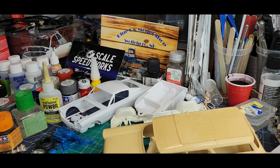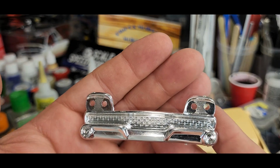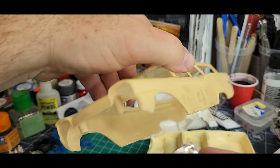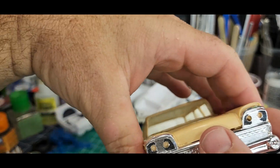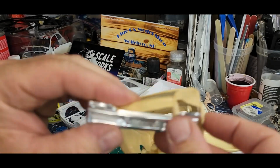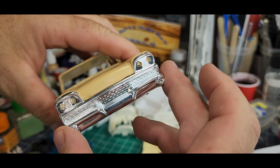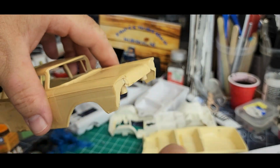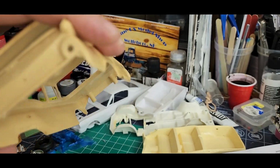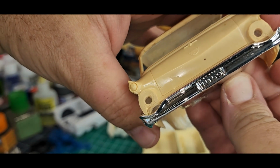But, and here is the chromed bumpers. Let's get these out of here. There is the front. You can see we'll go right there just like that. Trying to get all this stuff to focus for you guys. It's all, that would go just like that. And then here is a chrome back bumper. I think that's the right one.